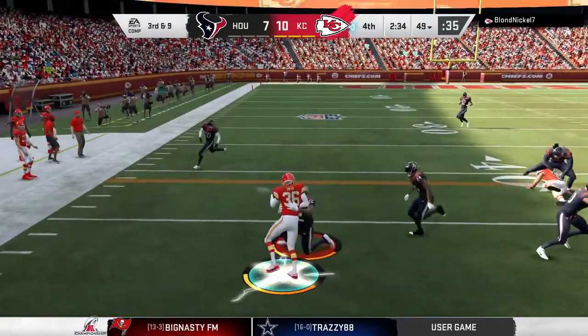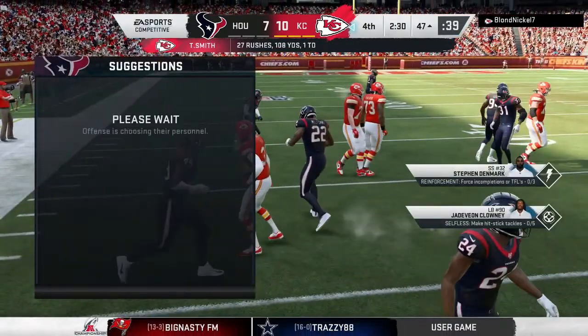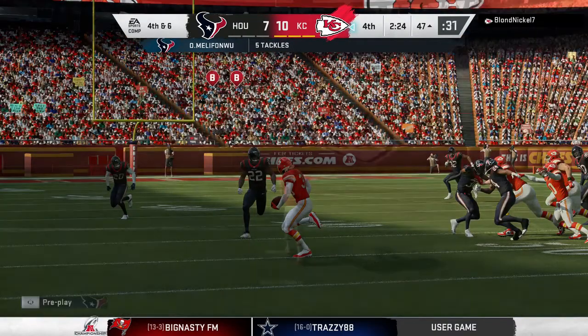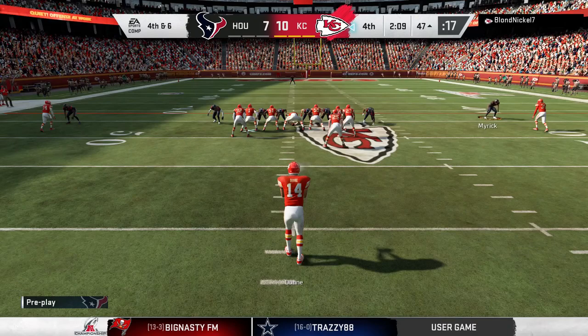On 3rd down, Smith. And they will advance this across midfield, but still well shy of a first as he's tackled at the 47. Call it a gain of 4, and it'll bring up 4th down. Here's the Chiefs punter now, as he'll punt it away for the 4th time today.